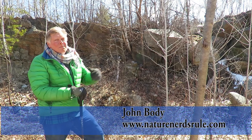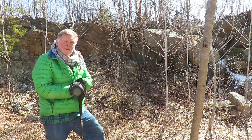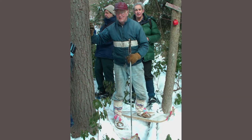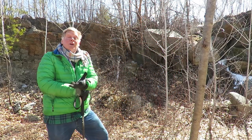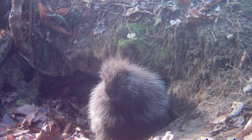The habitat behind me might give you some hint as to the focus of our next wildlife segment. Our very own mountain man, Armin LaPalme, who is instrumental in preserving a lot of the Mineral Hills Conservation Area where we're at right now, he calls them hedgehogs. But to the rest of us, they're known as the porcupine. Behind me are the wintering dens of the porcupine here in the Mineral Hills Conservation Area.